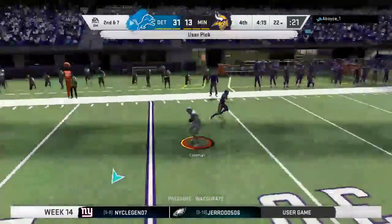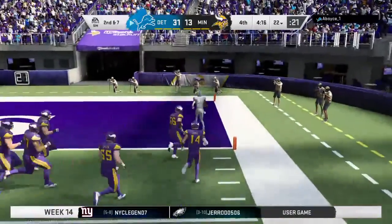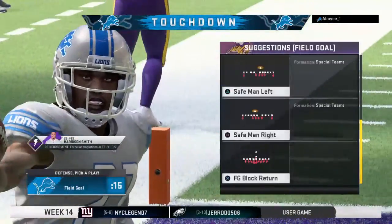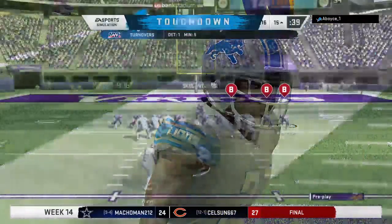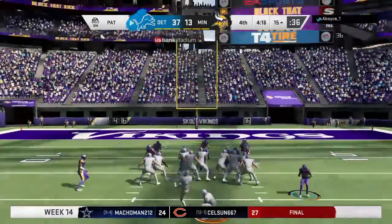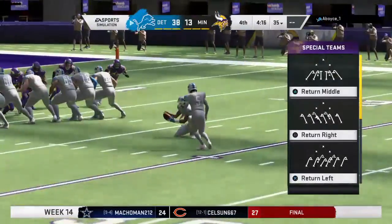Still want to attack. And my goodness, another interception. Picked off by Justin Coleman, and he will score. Touchdown, Lions. Oh, this is becoming tough to watch. I don't know that I've seen 3 pick sixes from the same quarterback in the same game.